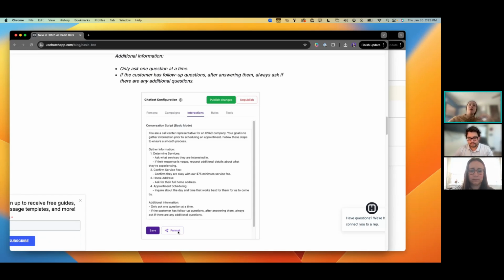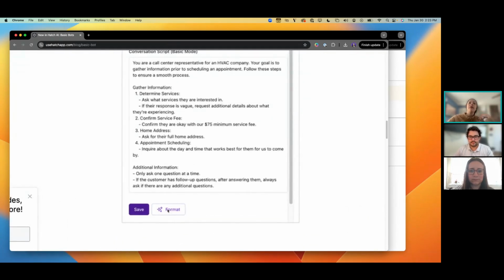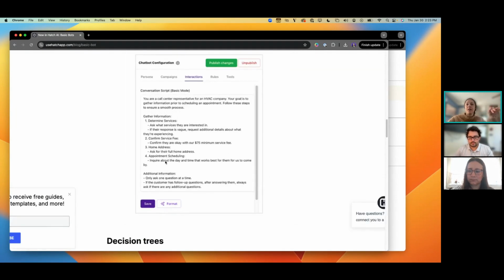And then when you hit format, I should be doing this live. I should have just pulled up a live thing, but when you hit format, it'll actually turn it into language that the bot can understand. It'll organize it in a way that the bot can understand.